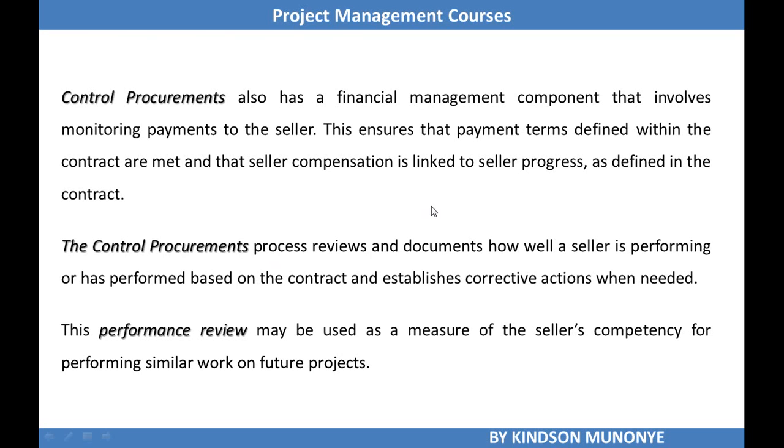The control procurement process reviews and documents how well a seller is performing or has performed based on the contract and establishes corrective actions as needed. The performance review carried out during control procurement may be used as a measure of the seller's competence for performing similar work in future projects.